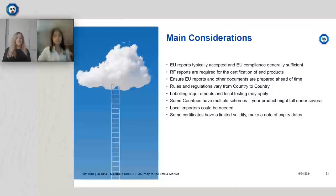Regarding documentation, ensure all your necessary EU test reports and other documents are ready for when you want to certify your products, unless, for example, you're at the early stages and want to use TÜVSÜD to help you with your testing, as well as your global market access. But be aware of special national requirements.